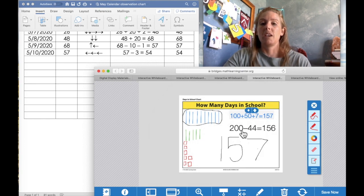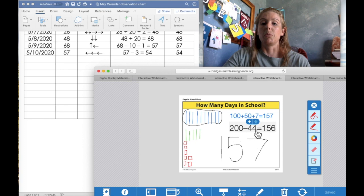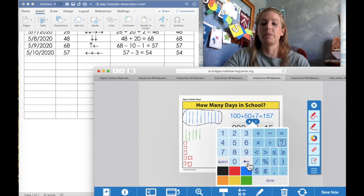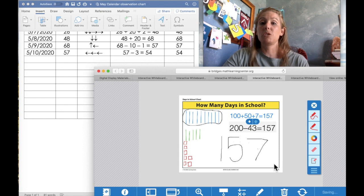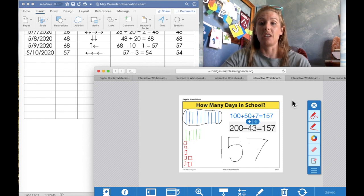157. And our difference here, let's go back to our X's chart. Let's count the difference between 200 and 157 days. 10, 20, 30, 40, and counting by ones, 41, 42, 43. So we have a difference of 43. Equals 157. And boys and girls, make sure to create your own crazy equation to make the 157 for our days of learning and submit it to either your parents or you can share it with your teachers at Johnson Elementary.